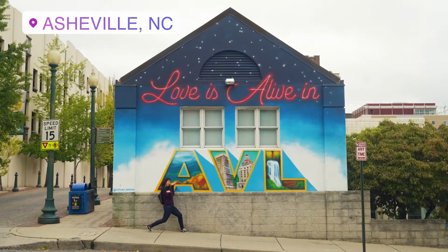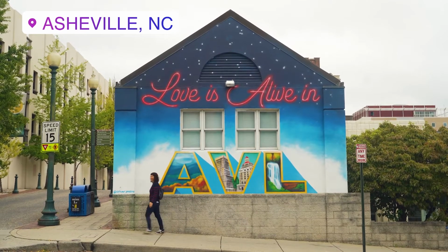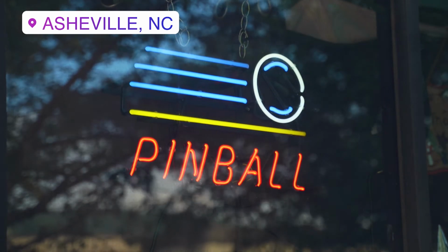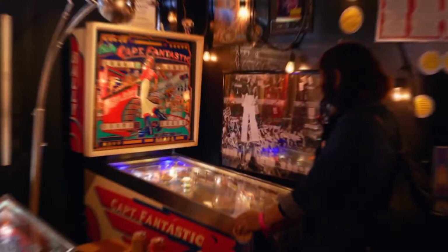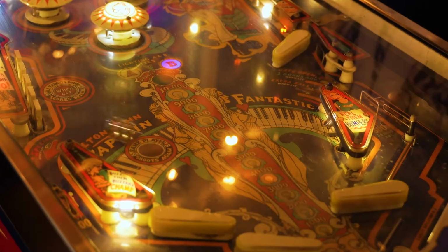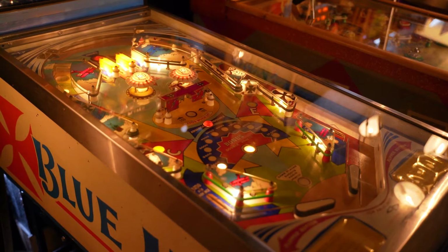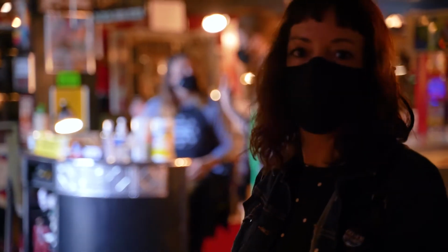Located in downtown Asheville, the Pinball Museum is a must-see stop. As they mention on their website, if you're saving them for a rainy day, so is everybody else. I would recommend this place rain or shine, and I'm not a pinball guy or even a gamer. It may be the most fun museum you've ever been to.